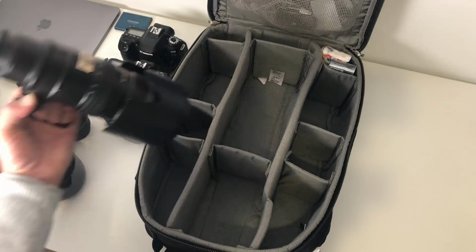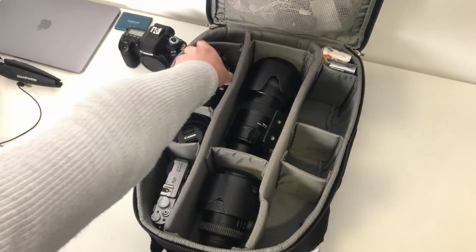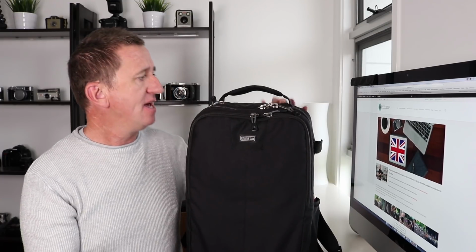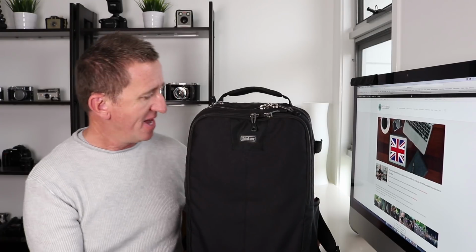It's a backpack. It is extremely comfortable. It's got loads of space. I can get tons of gear in here, and it's got lots of pockets. So there's room for a laptop, there's room for an iPad, there's a pocket on the side here, there's pockets on the top. It really is a fantastic bag. It comes also with a wet cover, so I've been caught out in the rain on a number of occasions, and the wet cover that comes with it is again fantastic.